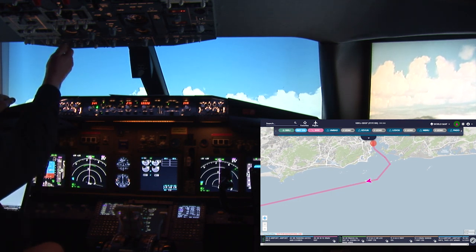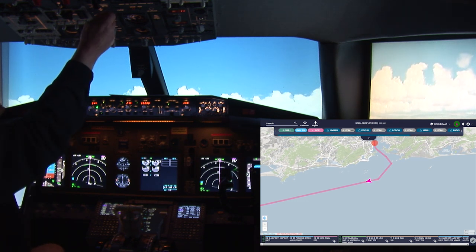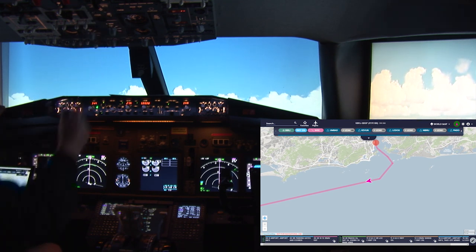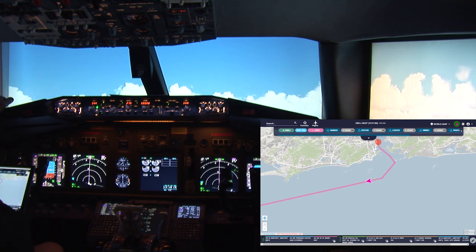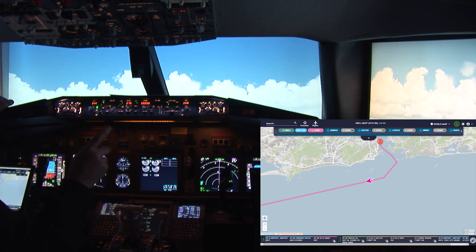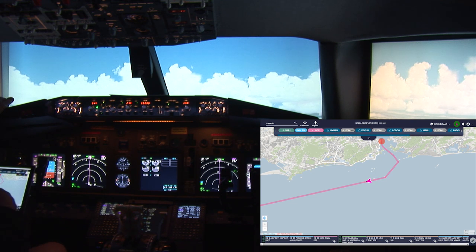So that's the beauty of this. Coming up on 10,000 feet, turn off the lights, and air seems good. We'll turn off the passenger seatbelts and let them go wander about. Maintaining social distancing, of course, as if.